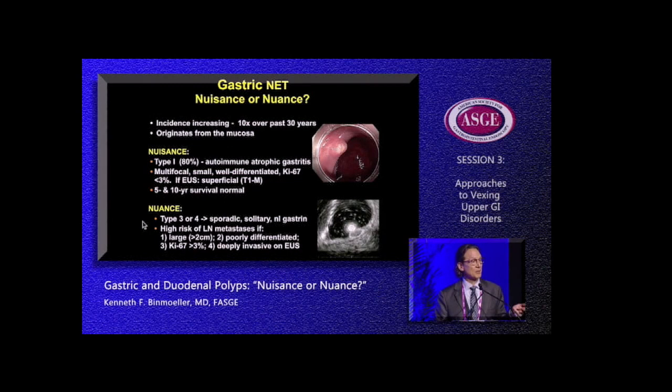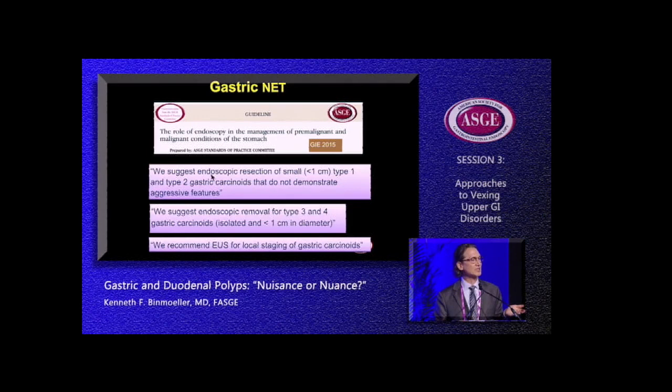They become nuisance polyps if they're type 3 or 4. These are sporadic, solitary, have a normal gastrin level, and the risk of lymph node metastases increases if they're larger or they're poorly differentiated on pathology, high proliferation index, or if you do EUS and they appear deeply invasive. Our society recommends, we suggest endoscopic resection of small, less than 1 centimeter type 1 and type 2 gastric carcinoids, those are rare, Zollinger-Ellison associated, that do not demonstrate aggressive features. We suggest endoscopic removal for type 3 and 4 gastric carcinoids if they're less than 1 centimeter in size, so small and isolated. And I would probably add to that that they're well differentiated and have a low proliferation index. And we recommend EUS for local staging of gastric carcinoids if they're type 3 or 4.